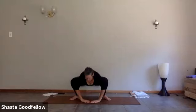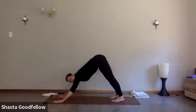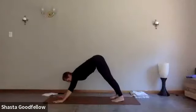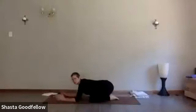Palms touch the ground, lift the hips, place your hands to the front of the mat and step back to your downward facing dog. And we're going to take 5 breaths now in child's pose. So you can softly land the knees, spin out, gently bring the hips back. Child's pose, relax and let go.